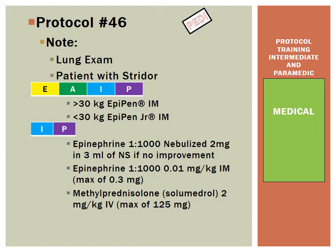For the I&P level providers, you're going to administer epinephrine 1 to 1,000 nebulized, 2 milligrams in 3 mLs of normal saline. And if no improvement, you're going to administer epinephrine 1 to 1,000, 0.01 milligrams per kilogram IM to a max dose of 0.3 milligrams. Also, the administration of methylprednisolone or Solumedrol at 2 milligrams per kilogram IV to a max dose of 125 milligrams.